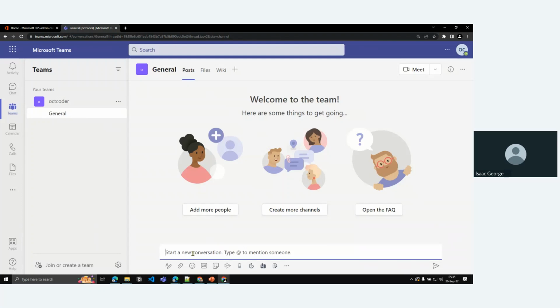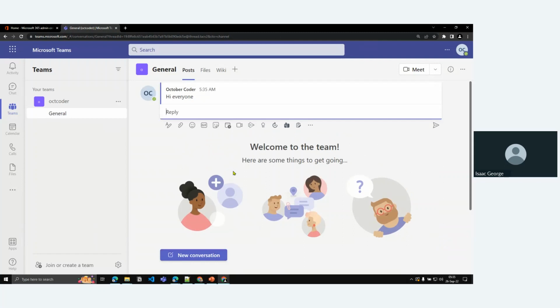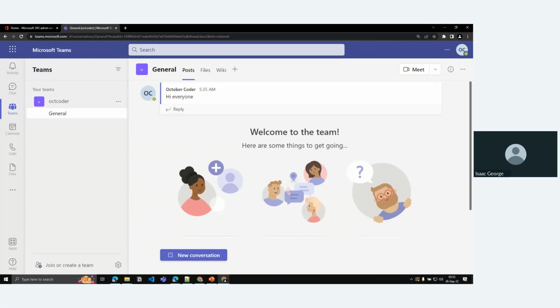Now, channels are where we get work done. Channel conversations are either public or private, and public conversations are visible to members of that channel. We can start a conversation and make announcements in one or multiple channels by just coming to the chat box here and saying, "Hi, everyone." So everyone who is a member of the channel would get this message and will be able to respond.